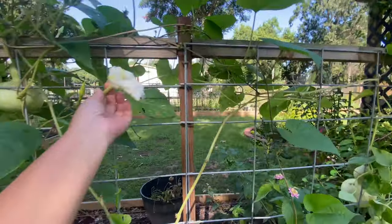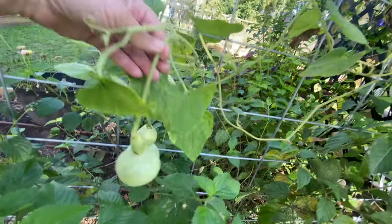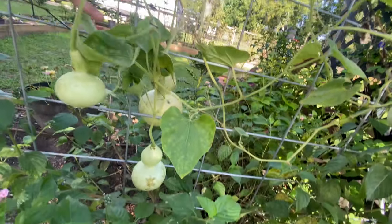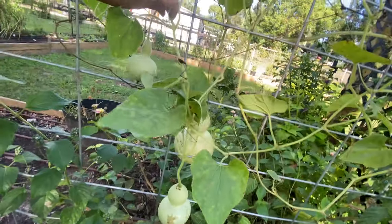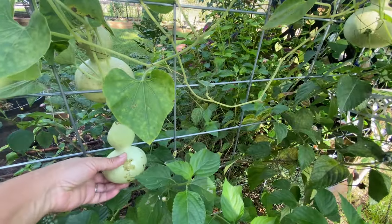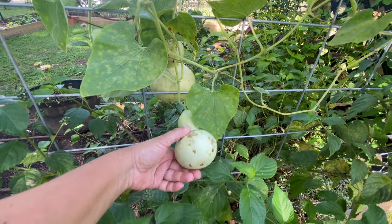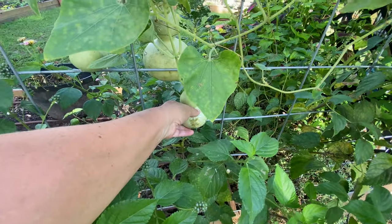Anyway, I'm rambling again, but look at these little birdhouse gourds, these little babies. They were all the way up here, but they're getting so heavy. Let me hang that right there. That's cute. That's mold. Are they getting moldy? Is it from the mealybugs? I don't know. That's rude.